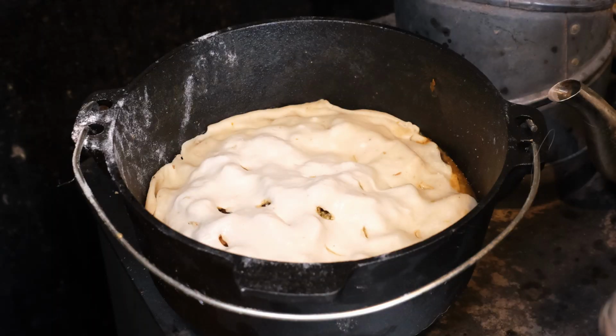As you do this, you can take advantage of free space on the stove to cook other meals. Here, Daphne is baking a pork and cheese pie in a Dutch oven. I bought a side of pork from a farmer late last summer, and with all the chaos in the world, I'm glad we have it.